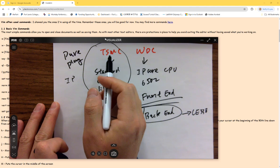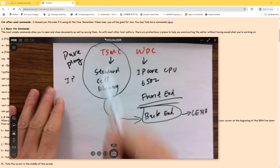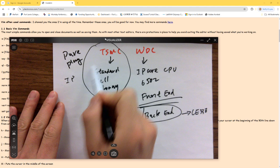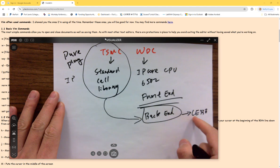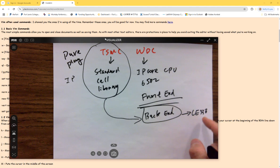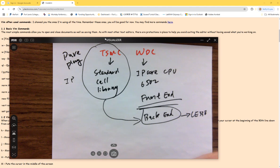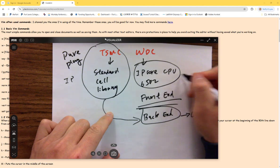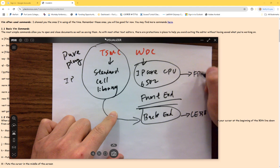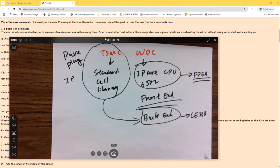So we are working with TSMC. The goal is to have you ready on the first day when you get a job in the IC industry. So we are using TSMC's IP, the standard cell library, for the backend design in this class. However, we are also trying to have the RTL, which is the Verilog code from David, that we can implement on the FPGA, which is the Ultra FPGA.